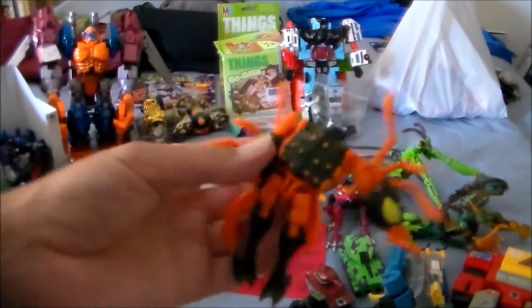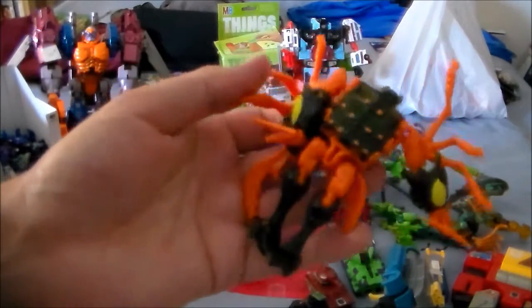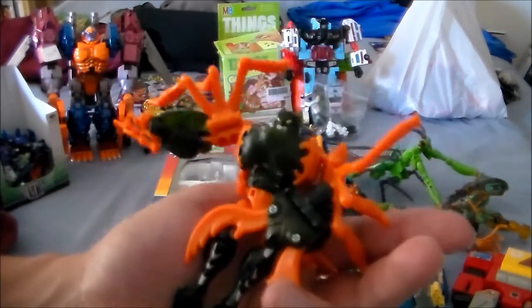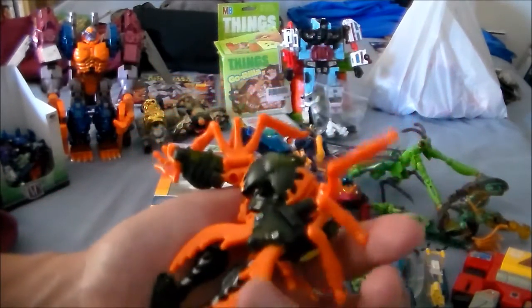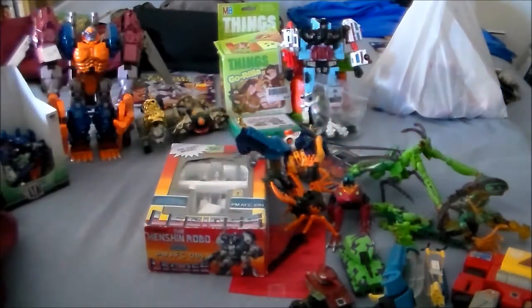Get another random Beast Wars dude. I don't even know if he was in the show. I don't think so. Some of these guys are really small, but they're neat. I like them. I hope I like them because I bought a whole bunch of them down there.